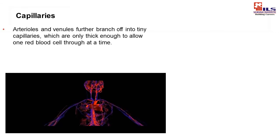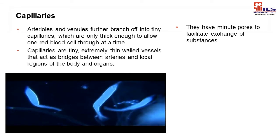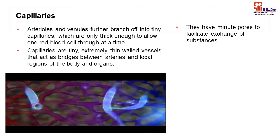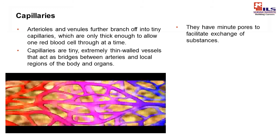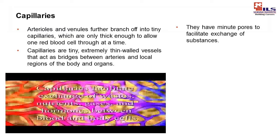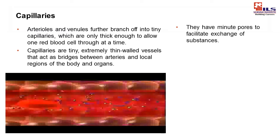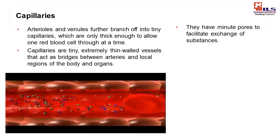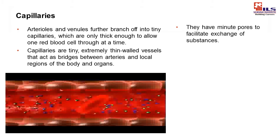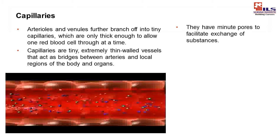Our circulatory system is designed to provide each of our cells with a type of diffusion exchange practiced by simple unicellular organisms living in aquatic environments. This exchange occurs at the level of the tiniest blood vessels, capillaries, where wastes, nutrients, gases, and hormones are exchanged between the blood and the body cells. With walls only a single cell thick, capillaries are well adapted to their role of exchange. Most nutrients, oxygen, and carbon dioxide diffuse readily through capillary cell membranes.